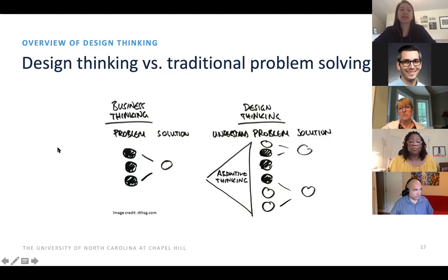And then lastly, design thinking versus traditional problem solving. Again, typically we take the information that we receive and from that information, move forward with the solution. Design thinking very explicitly asks us to pause, go backwards, do more homework to try to better understand the problem and the people, unearth some more information and potentially some more problems before moving forward with generating multiple solutions.